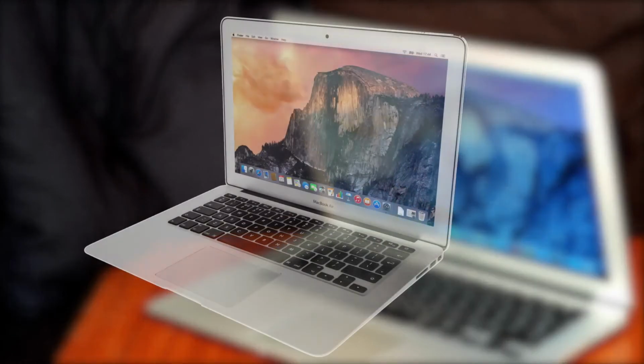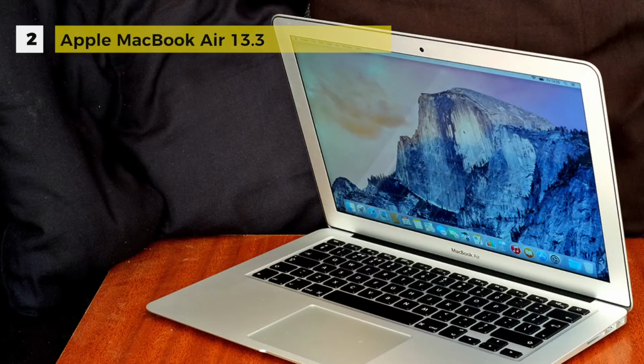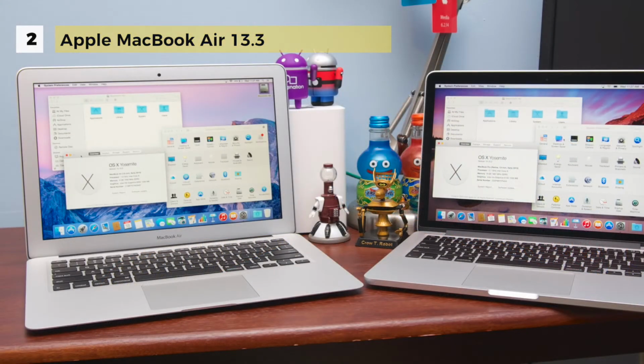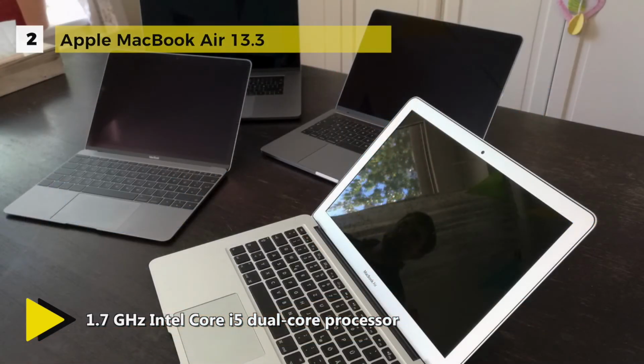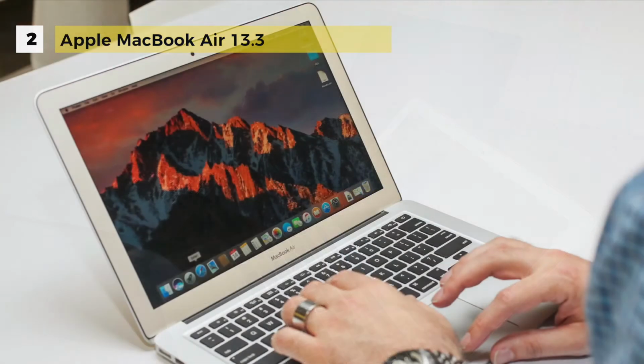The second placed Apple MacBook Air is considered as one of the best Ultrabooks out there. The latest model only adds incremental updates, but the Air is still the best Ultrabook for Mac lovers. The Air still sports the same 1440 by 900 pixel screen that's just too low for 2018, but can get very bright at 336 nits.